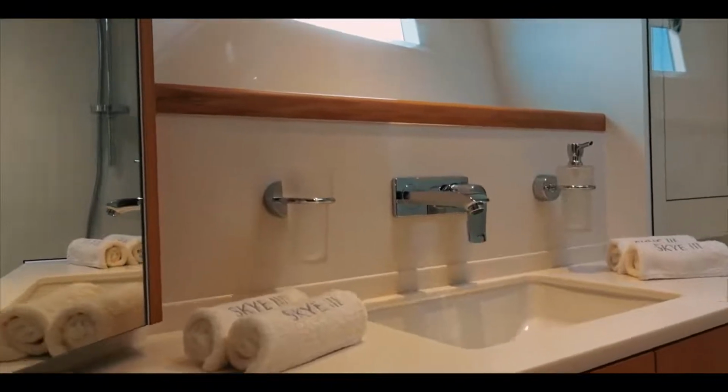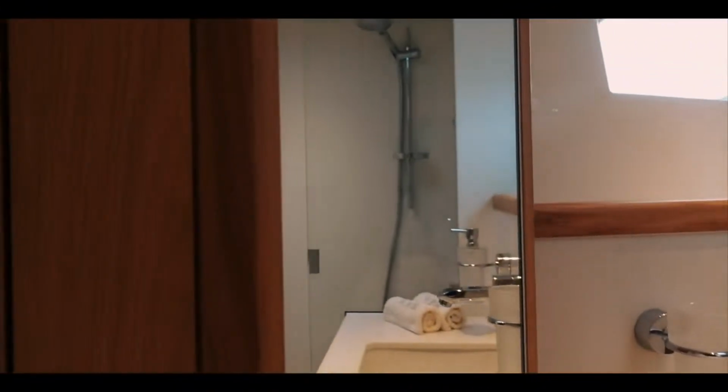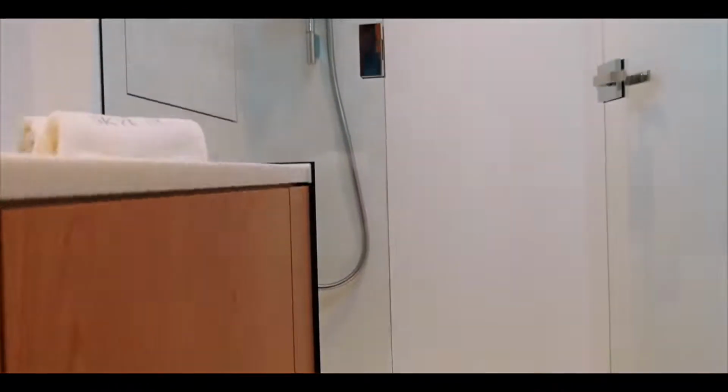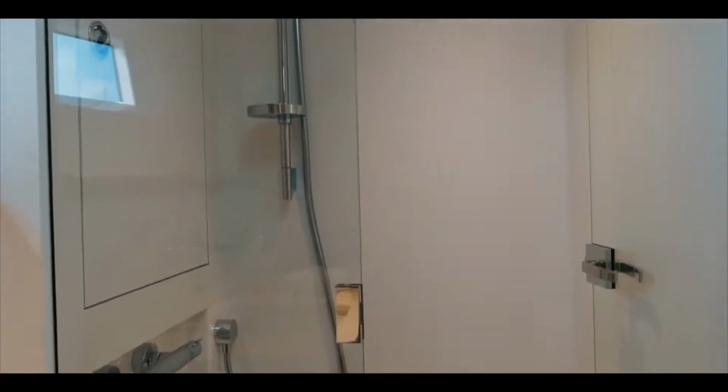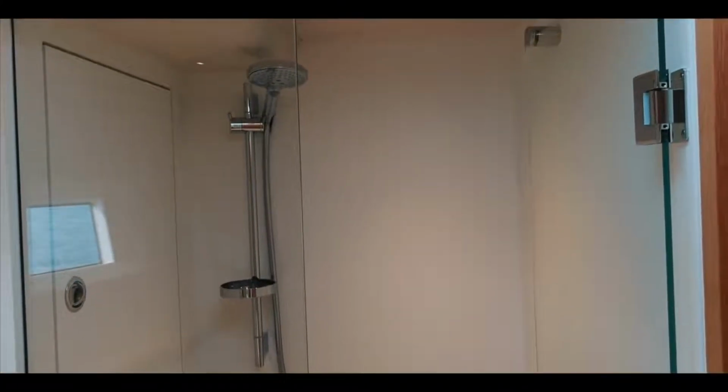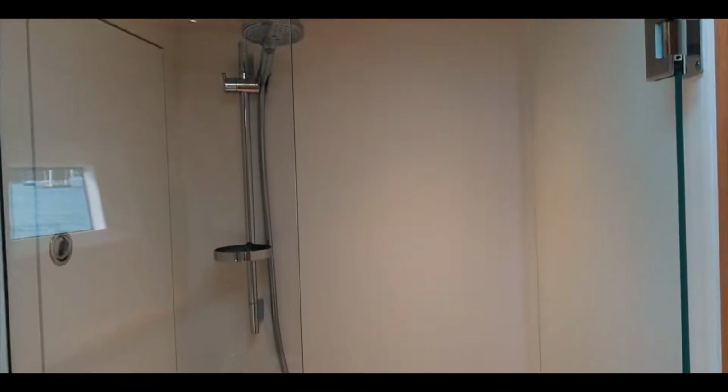So again, a bright and airy space. We have a full-size shower stall, electric flushing heads. Obviously, you're not going to get a manual Jabsco in this behemoth. And I am sure that you can appreciate, as with every other aspect of this boat that we have seen, everything here is of absolutely the highest quality.